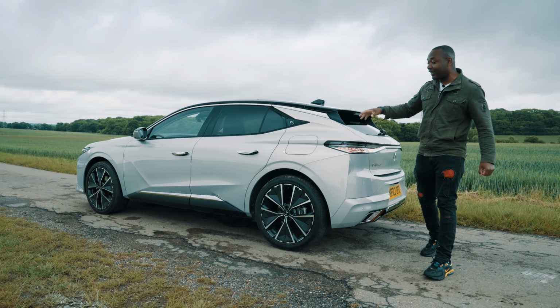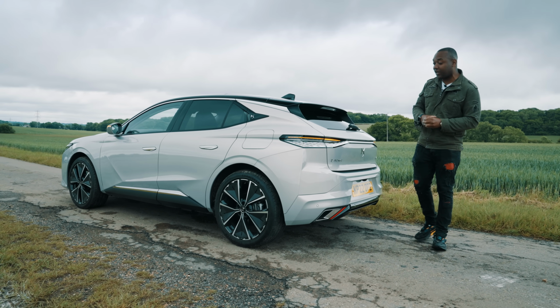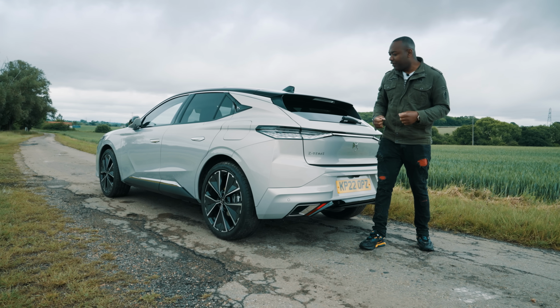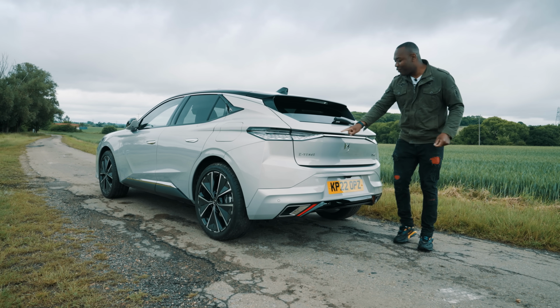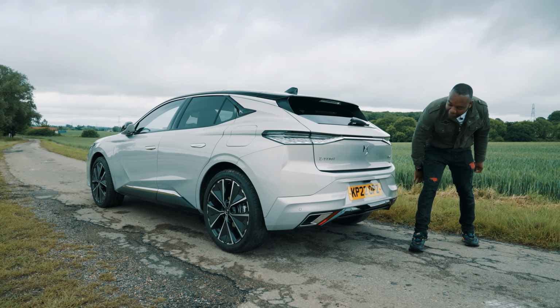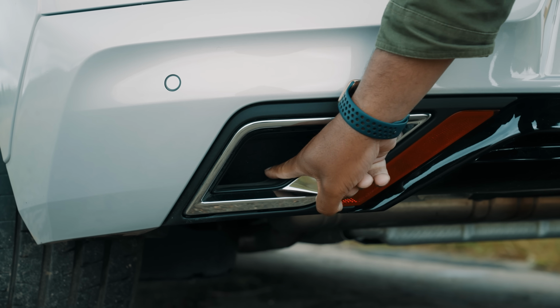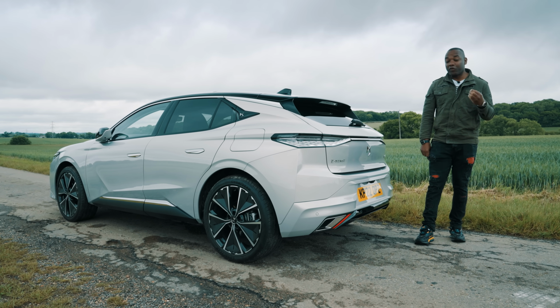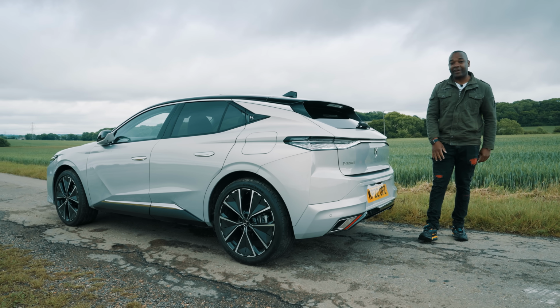Now, the back end, again, another really stylish angle on this car. Again, interesting rear lights, which almost look like jewels again, with this thin, contrasting chrome strip. And on the lower section, you've got these fake exhausts, tucked away on the bottom. Still, really good looking, nice design.